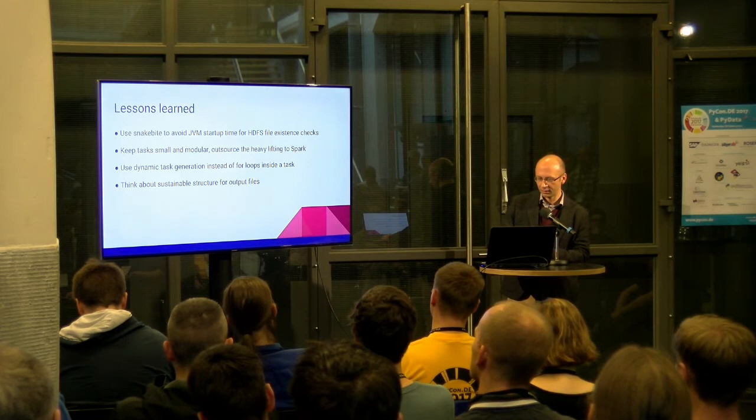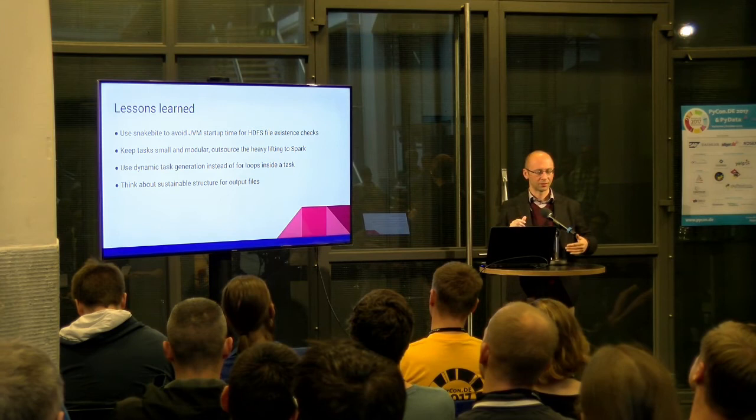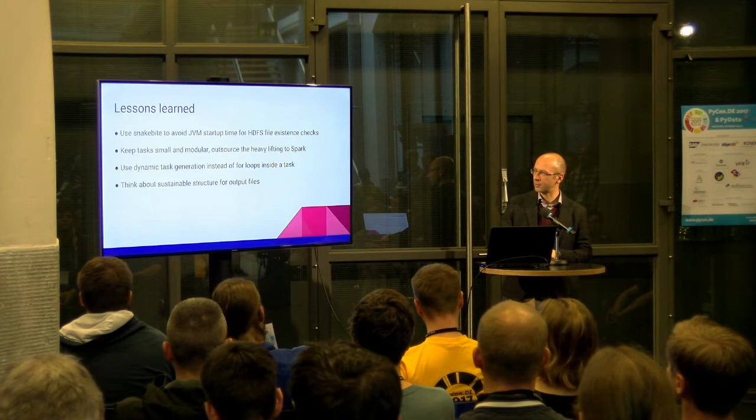One thing that is important to think about is a sustainable structure for your output files, so that you can in the long run also keep track of them. So for example, have a directory for which feature set you use, a directory for the model configuration, and then the naming of your output file, and then it's pretty easy to look up old results.